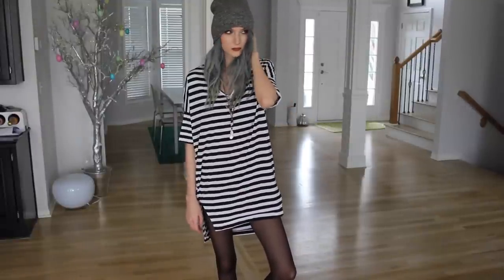Okay, so then I picked out a few things from Sheinside, and I feel like I've been seeing Sheinside a lot on YouTube lately. I picked out this striped long shirt dress kind of thing. I'm really into shirt dresses in general because I love wearing leggings, or even this one is long enough to wear as a dress, or with high knee socks with tights, and I'm all about that.